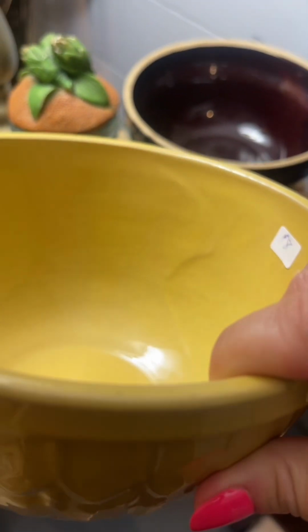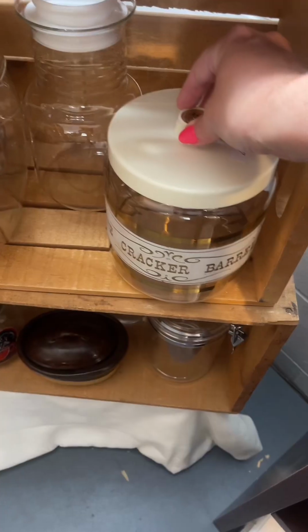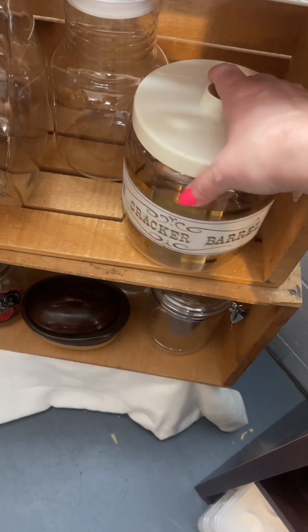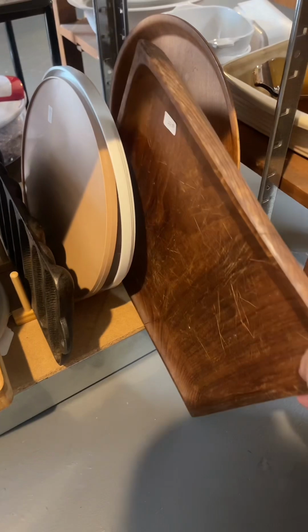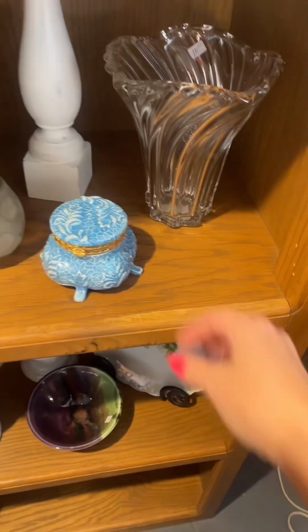These bowls were so heavy duty and definitely worth the prices that they were set at, so I did pass. I contemplated this cookie jar for a while because I've been looking for one to put my cookie cutters in for Christmas, but ended up passing just because I don't necessarily have an affinity to the Cracker Barrel. These wood pieces were really neat, but also priced appropriately.